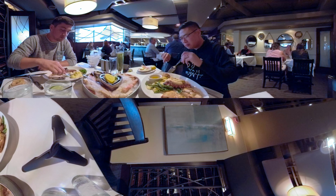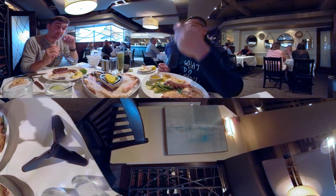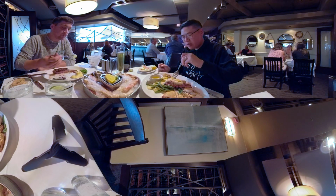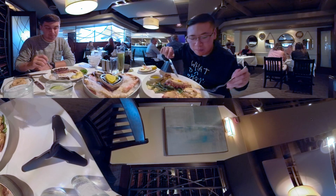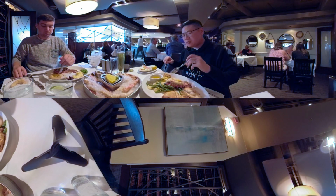crab cake. Let's hope it's more crab than breadcrumbs. Pretty good. Not too many breadcrumbs. You definitely get some lump crab meat in there. You guys can see the crab meat in there. Looks pretty good. Nice.